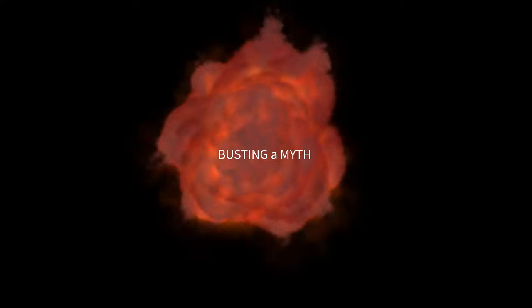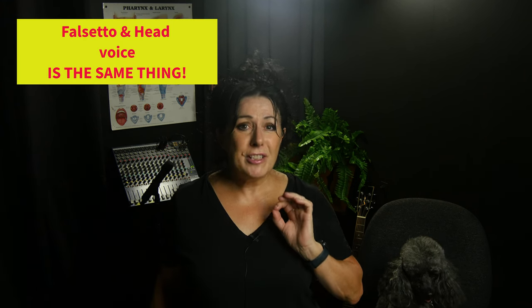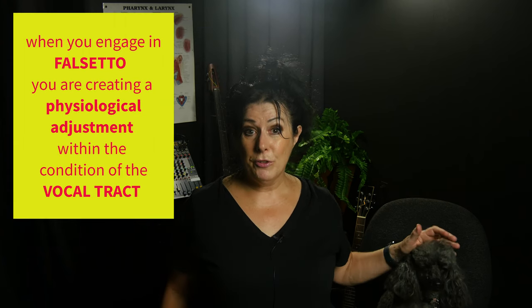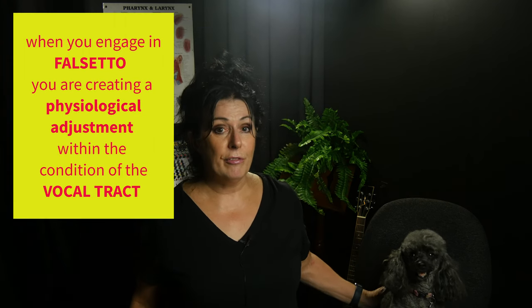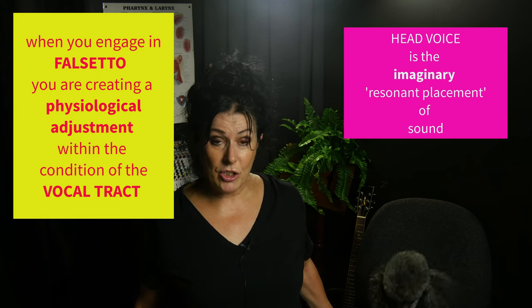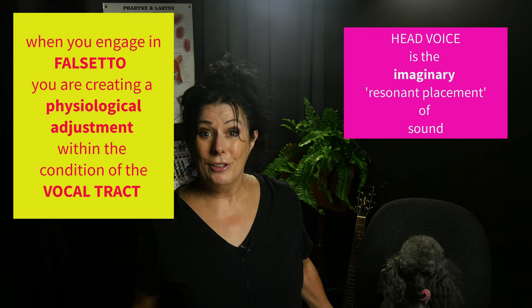I just want to burst a little myth here. Falsetto and head voice is the same thing. It's the same physiological setup. Falsetto is not limited to the higher part of your singing voice, as many people believe. You can produce falsetto on any pitch in your range. Falsetto can be used in the lower part of your range also, like this.